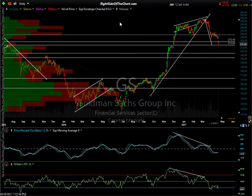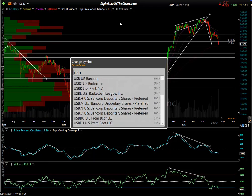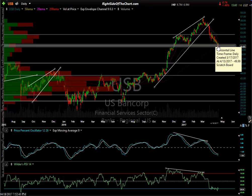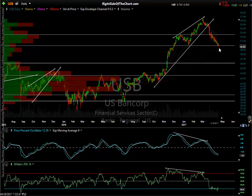Like I said, I'm kind of open to any scenario. I have my concerns about the broad market. It'd be odd to see the financials bottom and the broad market continue lower from here. Goldman or USB, we certainly hit that target I had, that horizontal line, and we closed just a hair below it today, but not close enough to say that level's been taken out with conviction yet.